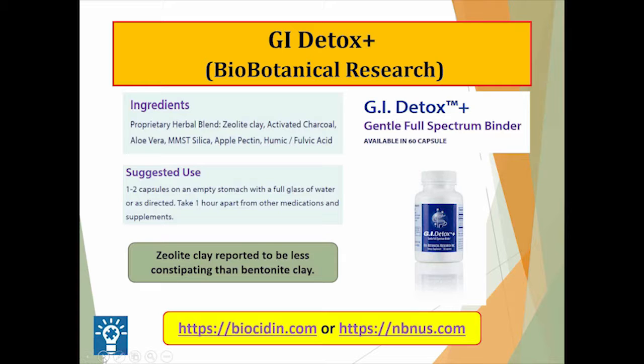Also, the humic acid in the GI Detox is a known binder of glyphosate, for example. So that's another nice thing to have in play for us in attempts to lessen the absorption of these intestinal toxins.